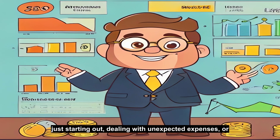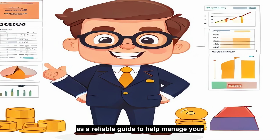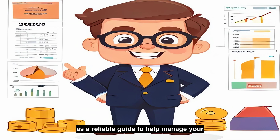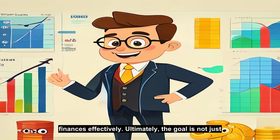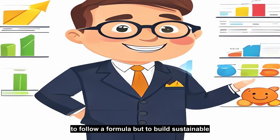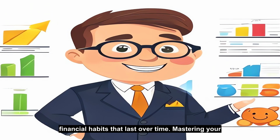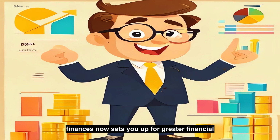Moreover, the beauty of the 50-30-20 budget lies in its simplicity and adaptability. It's easy to adhere to because you're not constrained by complex rules or required to track every single transaction meticulously. The flexibility allows you to adjust as your financial situation changes without becoming overwhelmed.